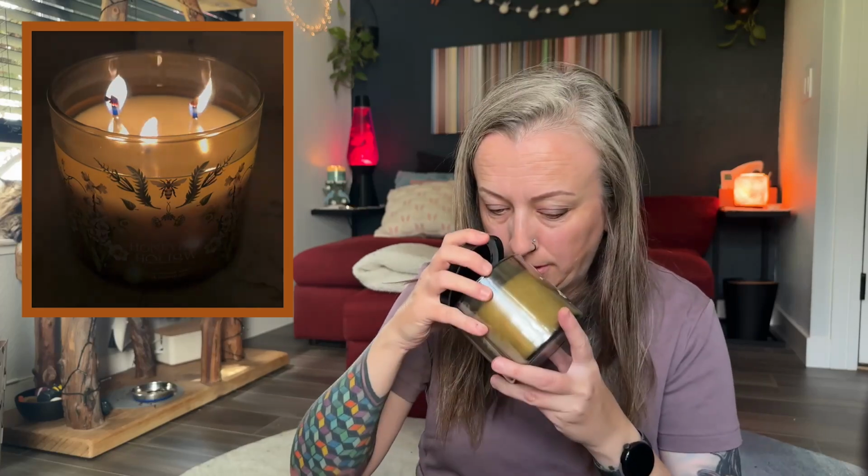So it just feels warm, woody, spacious. I don't even know how to describe it. Absolutely gorgeous. Love this one. This absolutely will be a repurchase. I don't normally like honey fragrances, but this one is so well done with the other notes in there. Highly recommend it.